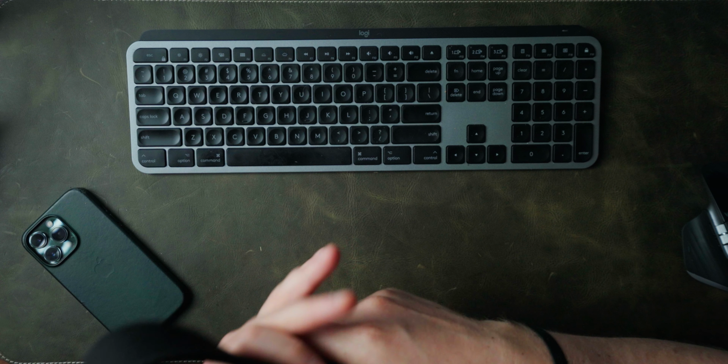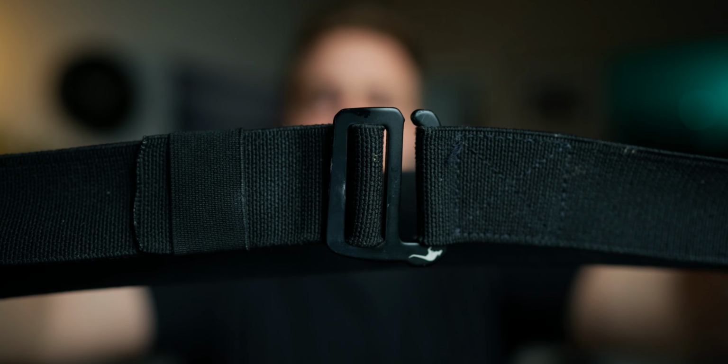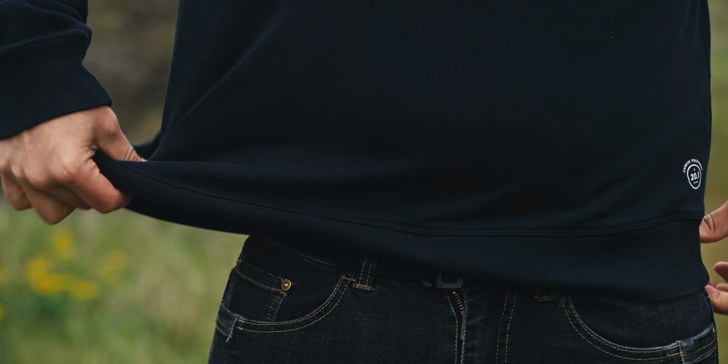On to the next. This one is one of those things that's just made my life easier. It's the Marsupial Gear Stretch Web Belt. Super simple, and you just clip this on right here, just like that, and you have yourself a belt. I don't have to adjust it. It's simple, it's easy, the stretch is good. I like stuff like this. I like stuff that is simple and effective, and that's what this is.